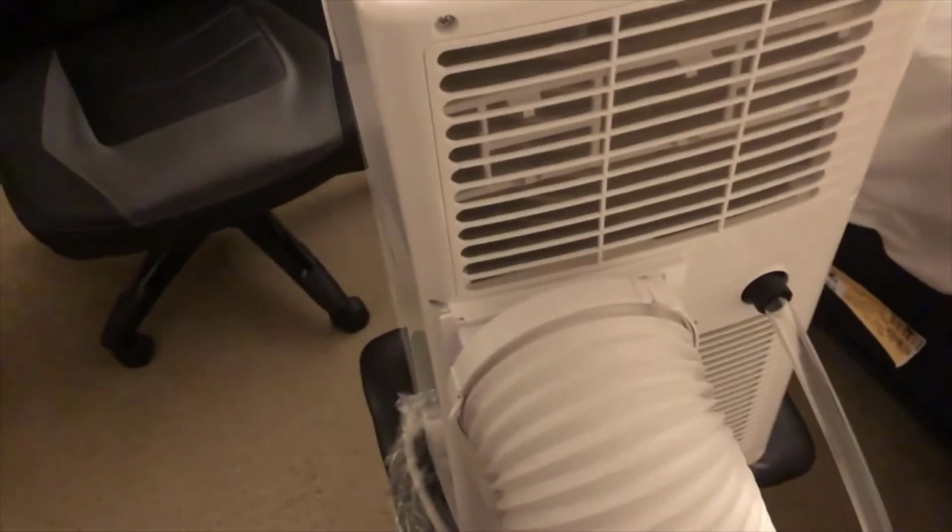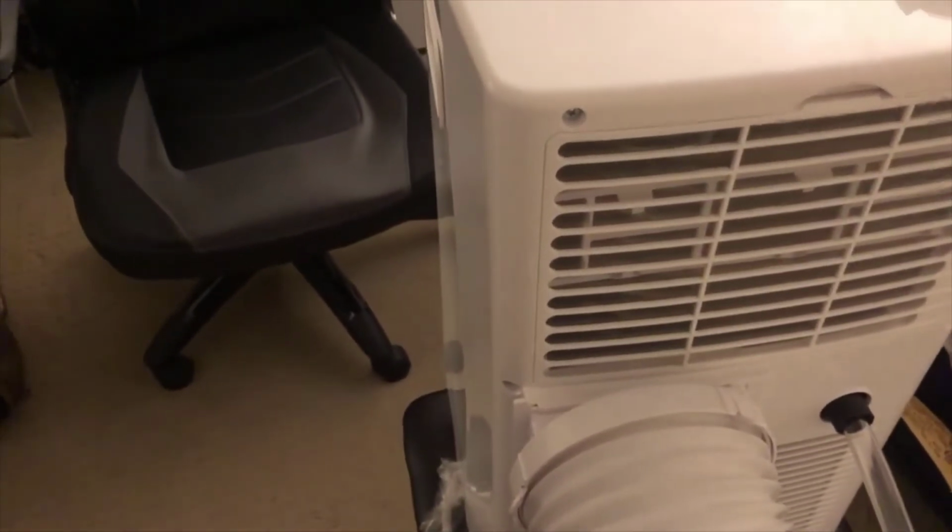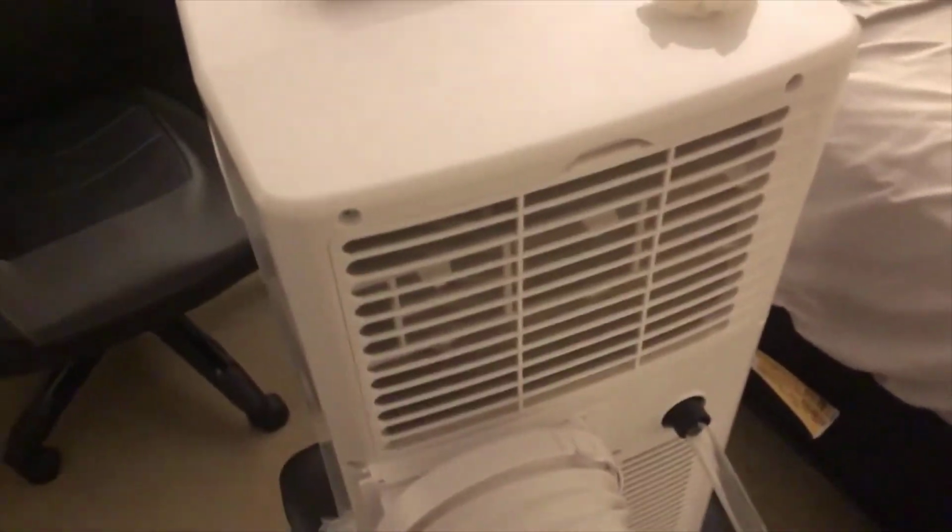It seems like it's going to be more high maintenance than my previous two, but at the end of the day, I just want something that works, doesn't shriek like a banshee, and is just going to keep me cool. Because, my goodness, I'm like the human heater.